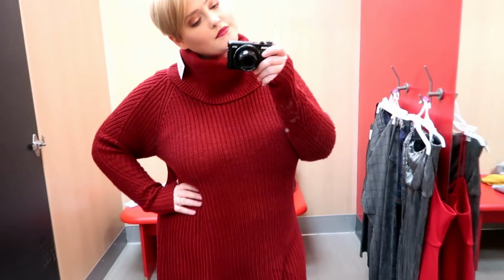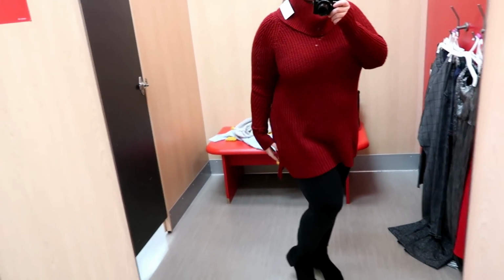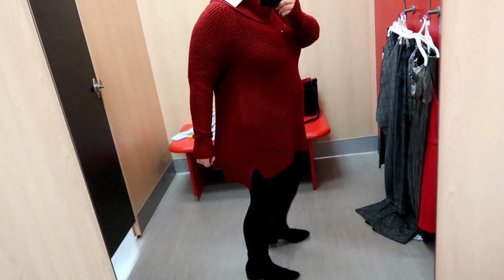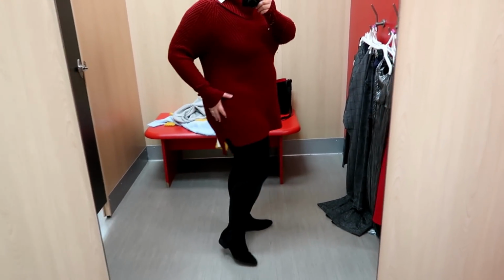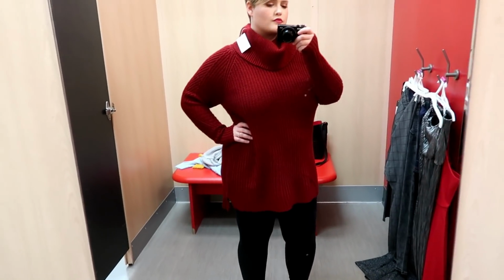So this first top I freaking loved, but it was so warm. So for Texas, this does not work, but if you live somewhere up north where it's really cold, this was so nice. I loved it. It was like a sweater dress. It was super long. It covered my booty, so I could easily wear it with leggings.